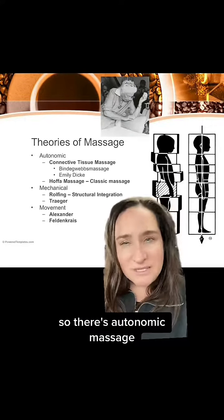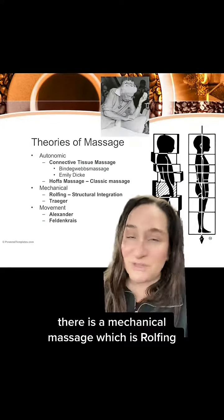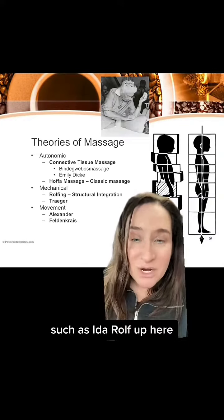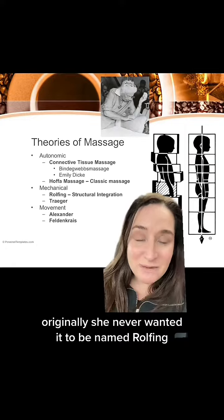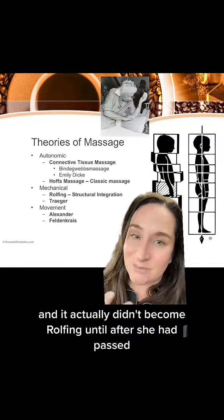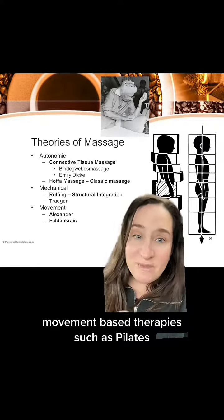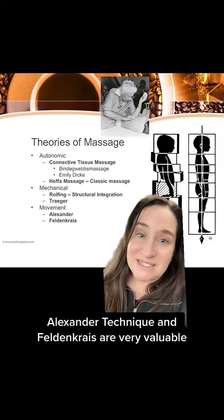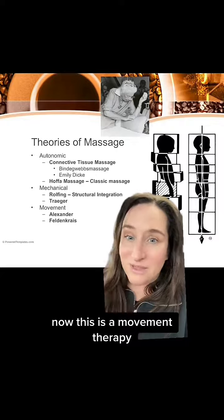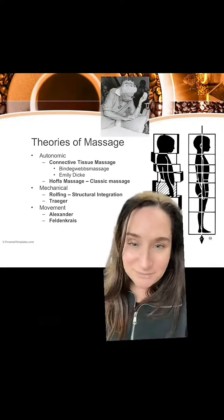So there's autonomic massage, which is a connective tissue massage, which is generally what I do. There is a mechanical massage, which is Rolfing, such as Ida Rolf up here. Originally, she never wanted it to be named Rolfing. She really wanted it to be called structural integration, and it actually didn't become Rolfing until after she had passed. There is also Trager. Movement-based therapies, such as Pilates, Alexander Technique, and Feldenkrais, are very valuable. Now, this is a movement therapy, but many physical therapists specialize in all these things.